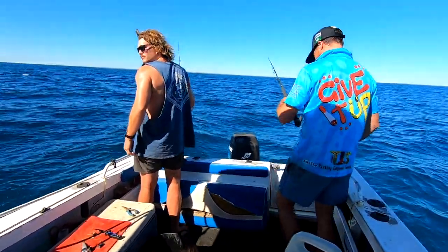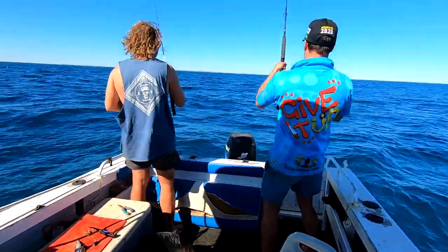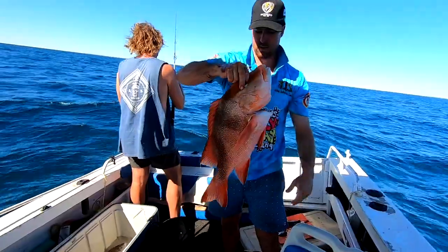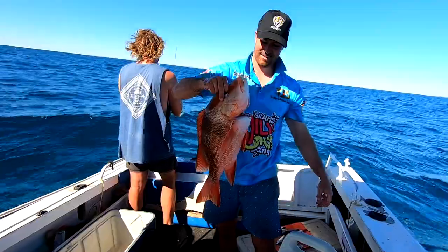Welcome back to part two of The Reef, where we are in the Pilbara region of Western Australia. We are into the action from the first drop. I didn't have the camera set up when I landed this Red Emperor straight up.